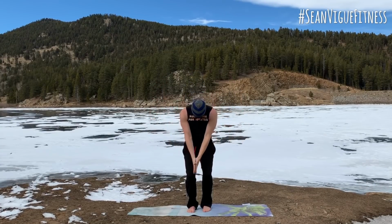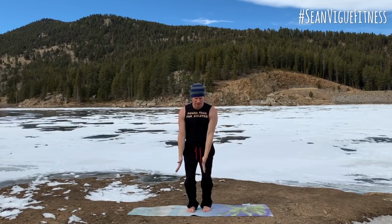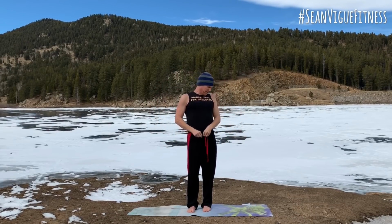Okay, take the arms up. Cactus arms, opening, opening, opening. Palms together, up. Open, cactus arms. Do that two more times. Breath and movement connected and flowing together. Once more. Open, open. Okay, keep that movement going.